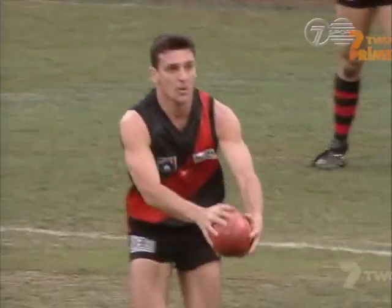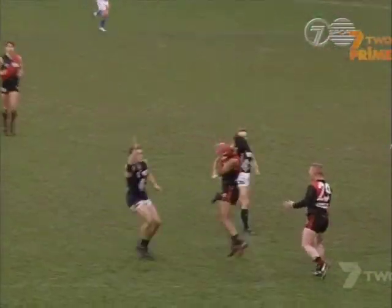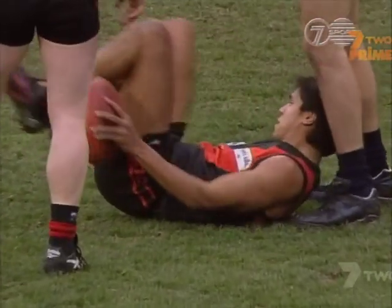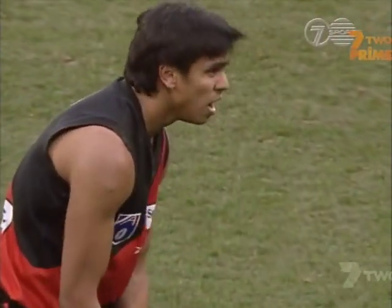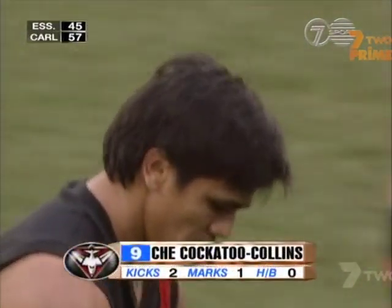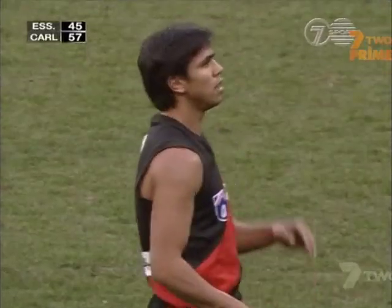Have a look at this one. It moves about 4 feet sideways in the air, and on the end of it was Shea Cockatoo-Collins, and this is a vital goal. I mean, you could argue that Essendon's finals hopes revolve on this round. And he played 10 games this season, and he's booted 8 goals, but this is a very, very important one.